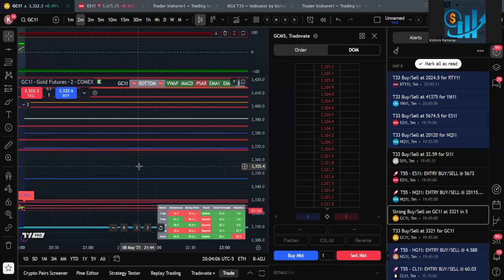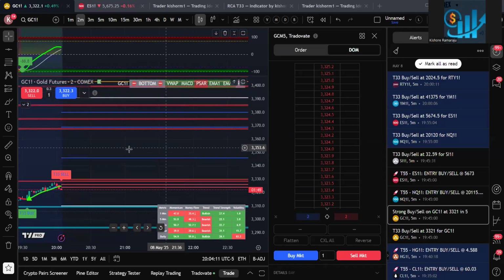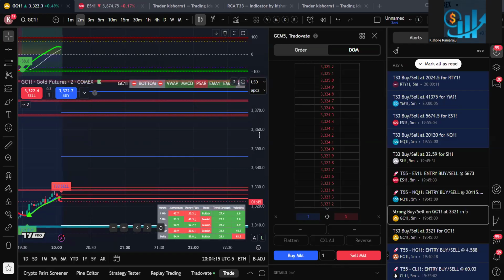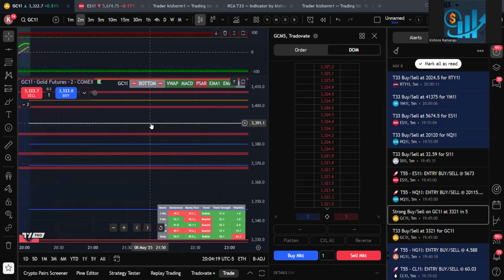So, first thing we need to do whenever you want to take trades, identify one or two tickers and identify the trend for them. Right? For example, if you see GC, it is below the magnetic line. That means overall trend is bearish. So we need to wait for the sell signals.